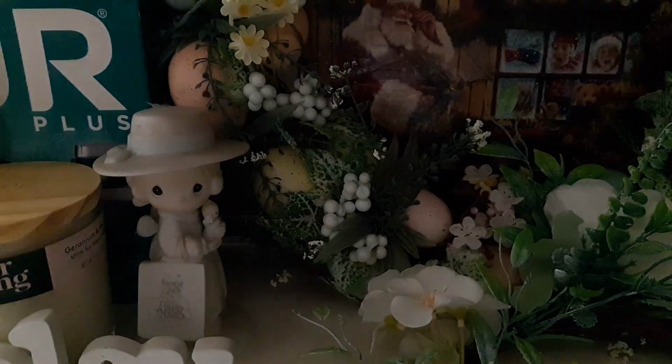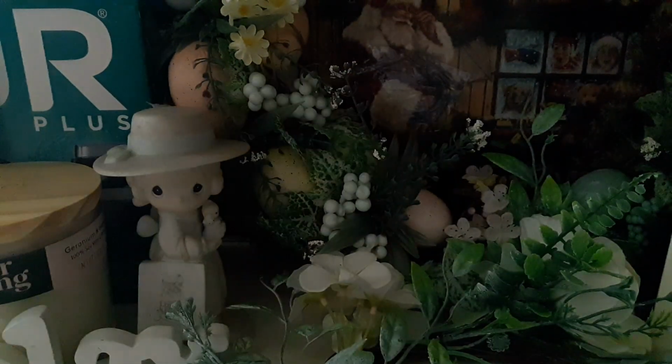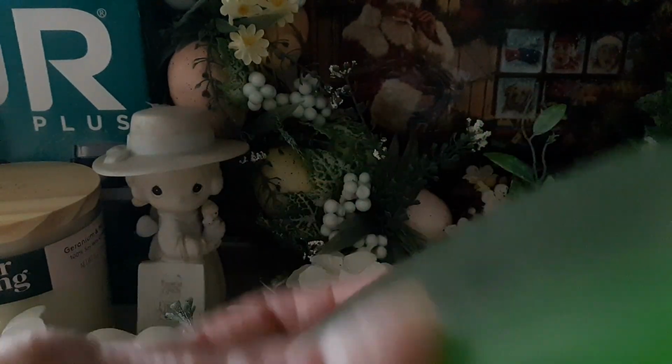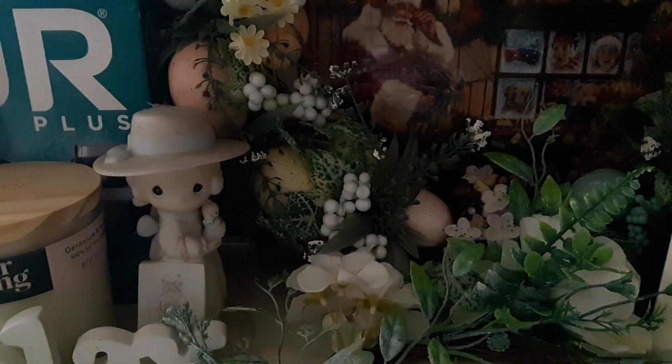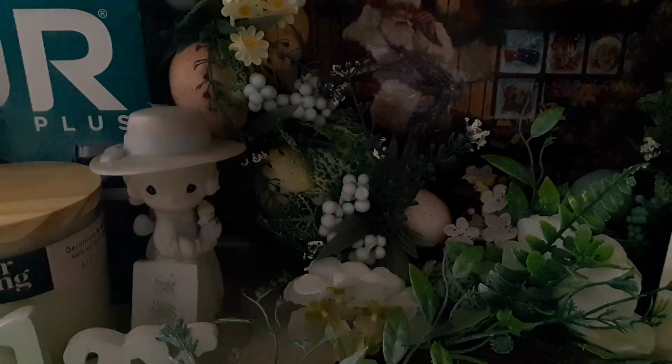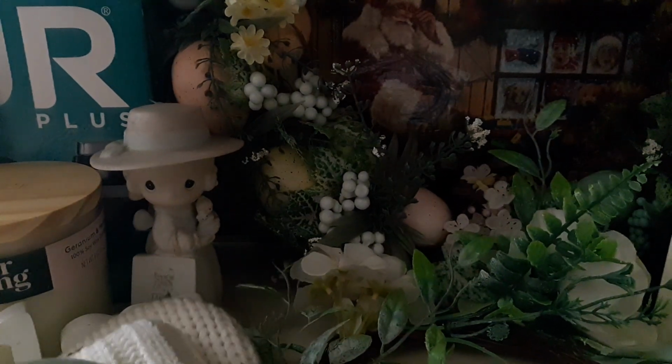Okay, I did find this mom wooden sign. No matter your age, you always need your mom, which is always true. Then I found this little avocado saver for 99 cents also. I think I have like the onion and lemons and ones and stuff like that. Then I found this other little stocking, like a knitted stocking with an E on it. Nice little gift for someone. So this was $1.99 also. So I think I found some good deals here.